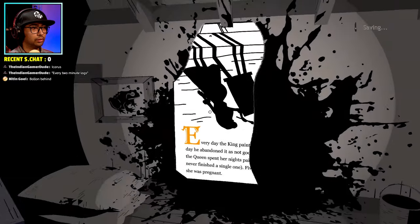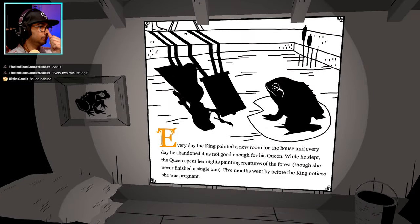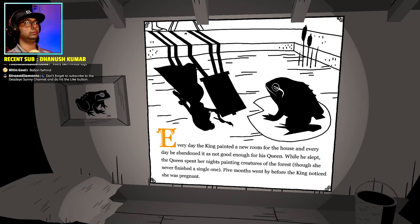Another page. Every day the king painted a new room for the house, and every day he abandoned it as not good enough for his queen. While he slept, the queen spent her nights painting creatures of the forest, though she never finished a single one. 5 months went by before the king noticed she was pregnant.